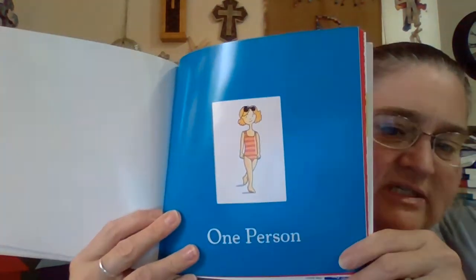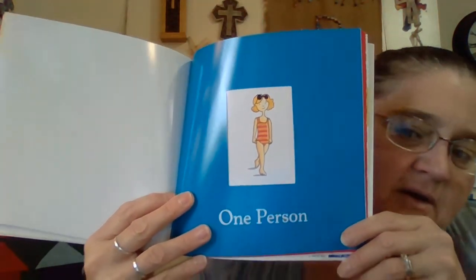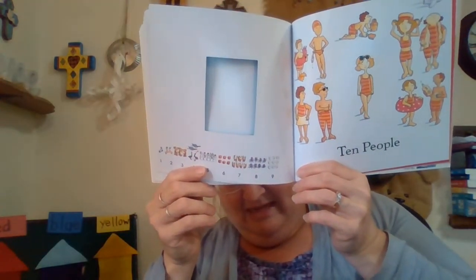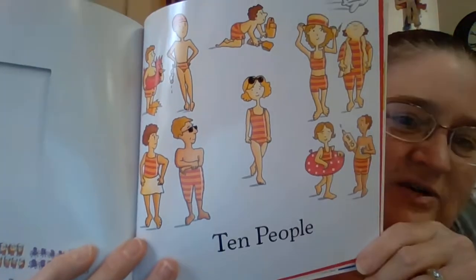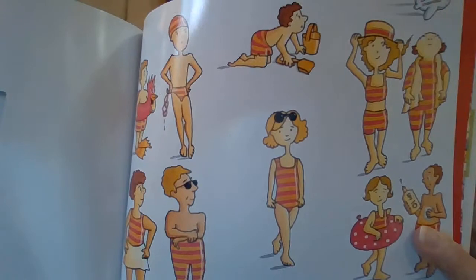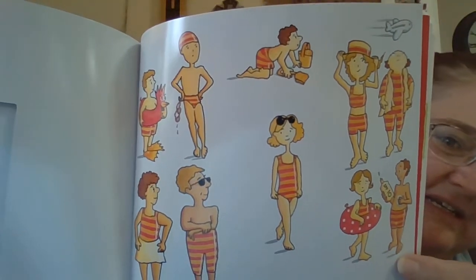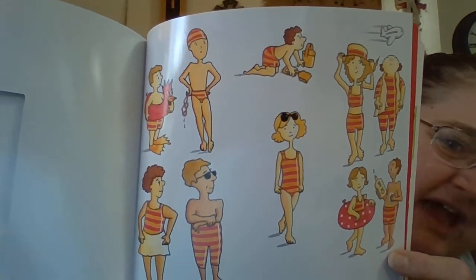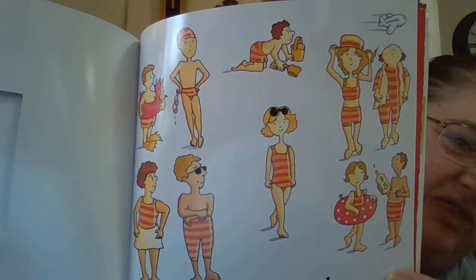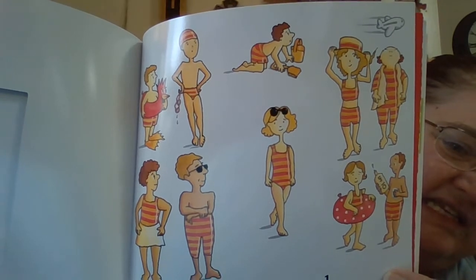One person. 10 people. Where's the number 10? Do you see it? I see it. It's on his sunscreen bottle. 10 people. You want to count them? Come up to the screen and put your fingers on them. 1, 2, 3, 4, 5, 6, 7, 8, 9, 10. 10.